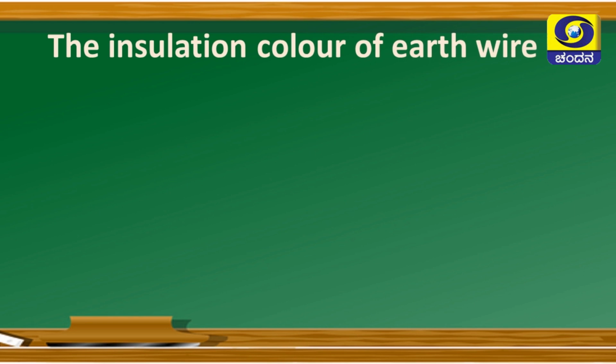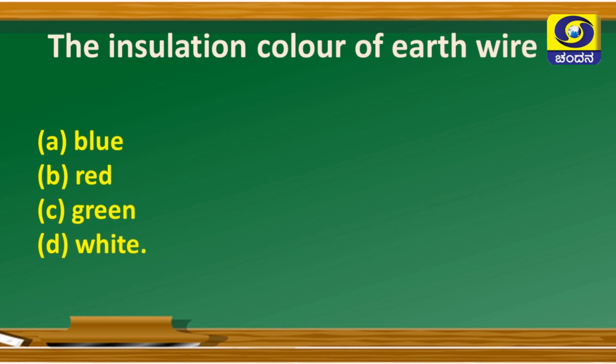The next question is: the insulation cover of earth wire is option A, blue; option B, red; option C, green; option D, white. Answer for this question is option C, green.